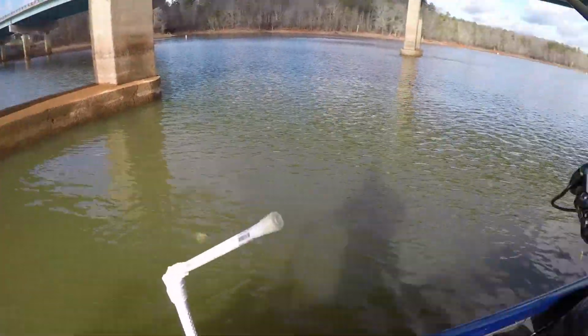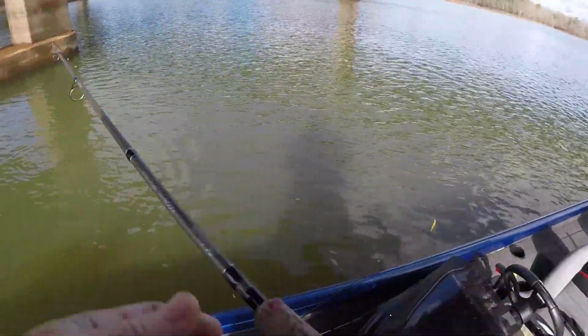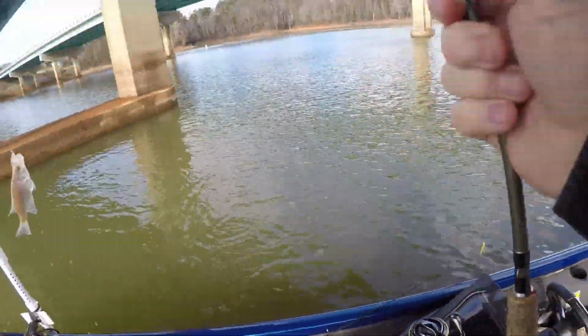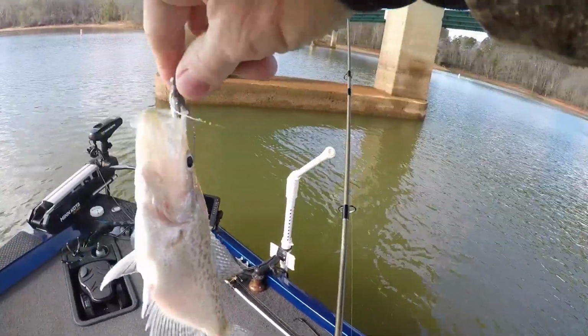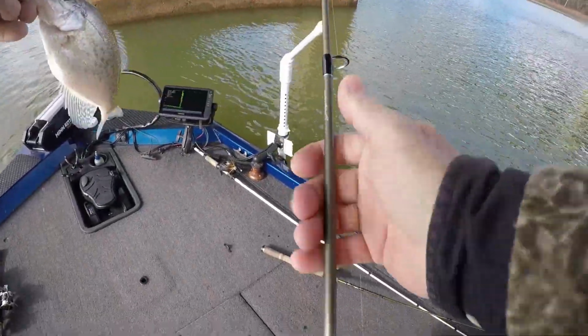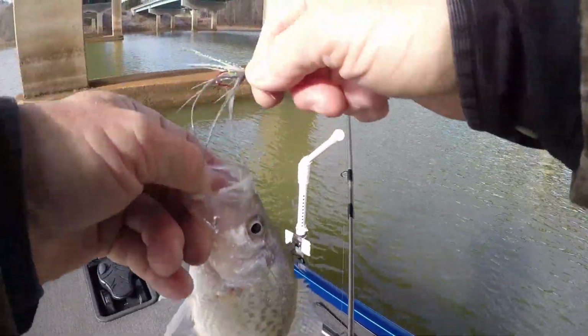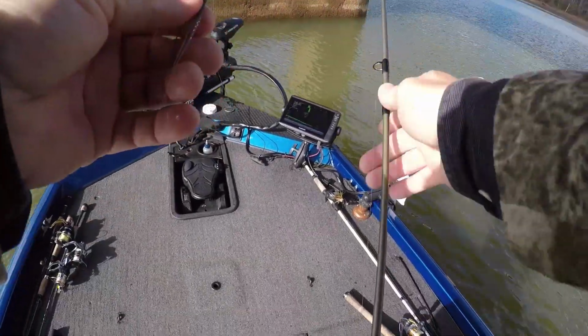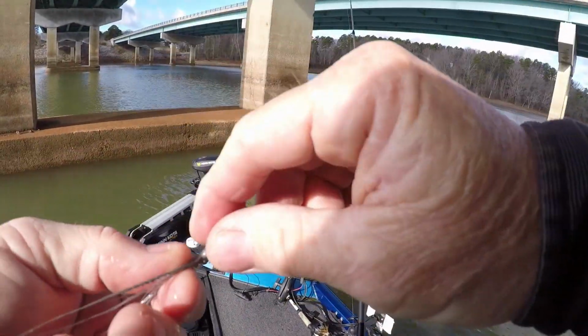Alright guys, I picked up the other jig that I had on. Oh, hit the spot lock. I picked up the other jig I had on this other rod, and this is a natural looking one. This one's white. I'll pick him up. It's a nice crappie. He's not a monster, but he's a nice one. I'm having trouble finding big crappie, guys. He's not a keeper, but he's a decent little crappie.